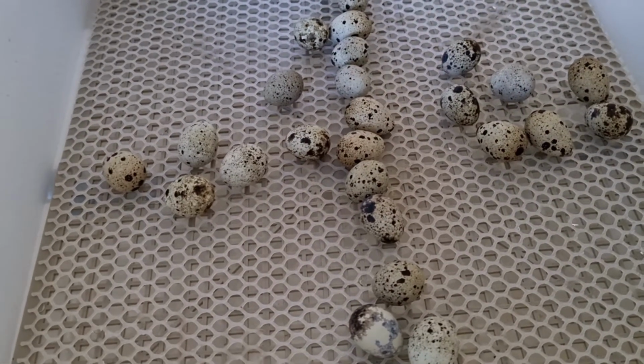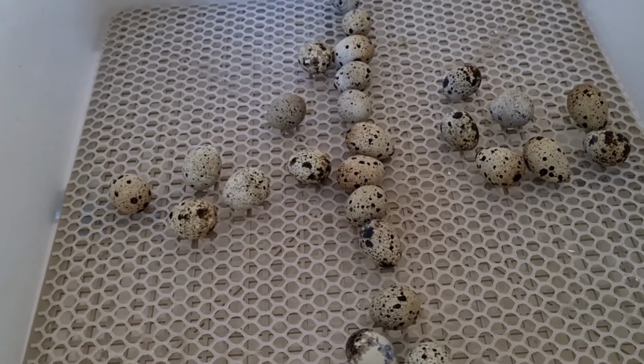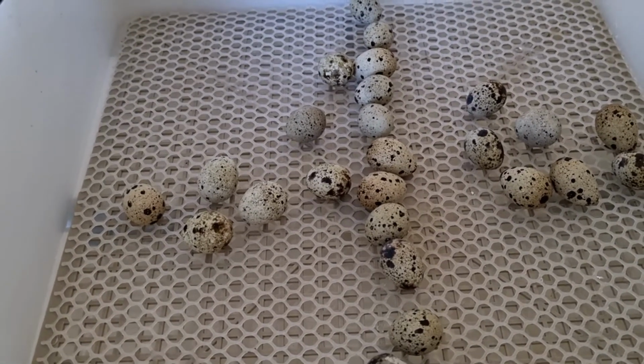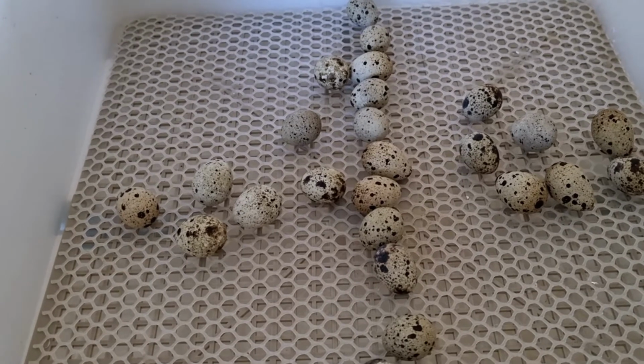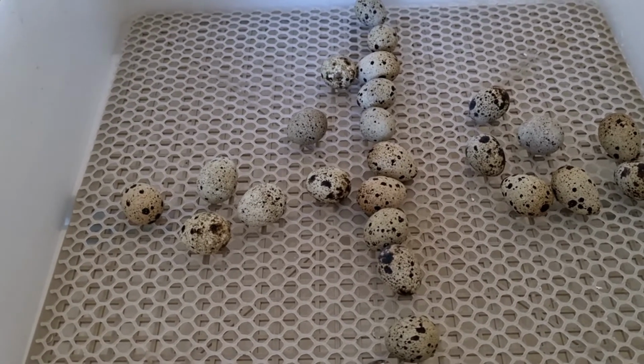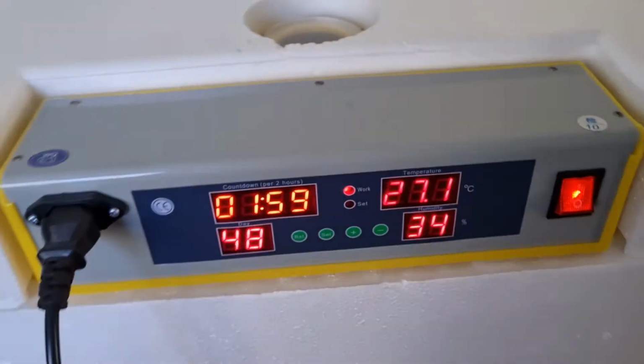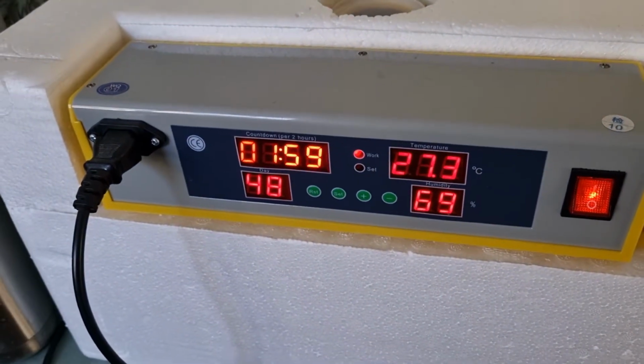If you do, in the last couple of days, the sudden loss of humidity, lots of people call it shrink wrap the shells, and the birds can't get out. Alright, that's good to seal up and turn back on. Back on, you can see it certainly lost a lot of temperature, but that climbs pretty quick. You can sort of see it climbing now.